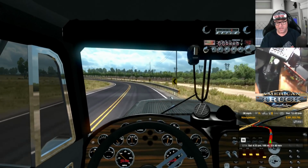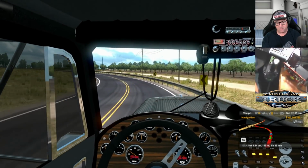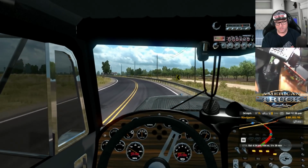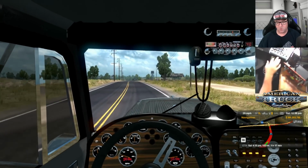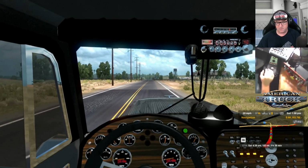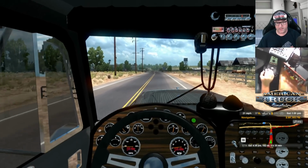Now, another thing is that it will be free. So that is a very important piece of information. If you own Euro Truck Simulator 2, then you'll get this update for free. Okay, so it's not going to cost you anything more. I know a lot of people do think that updates they have to pay for. No, it's not the case.